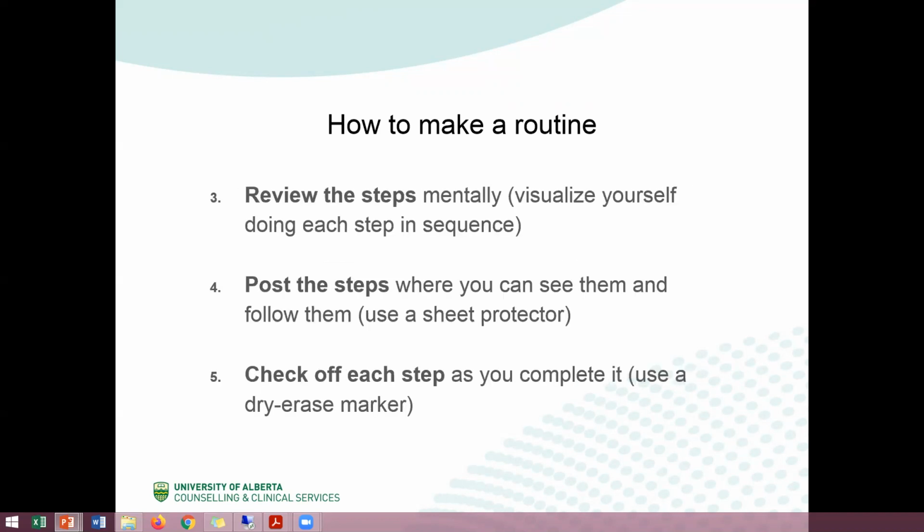Then you want to review the steps mentally. Visualize yourself doing each step in the sequence. Make sure the sequence flows well and meets your specific needs. It might take you a while to choose a good sequence, but just keep adjusting it until it feels right for you. After this, you want to write down and post the steps somewhere where you can see them.